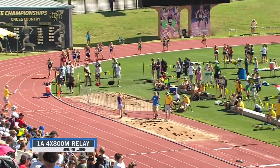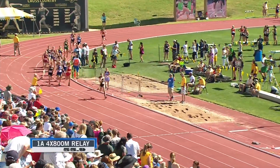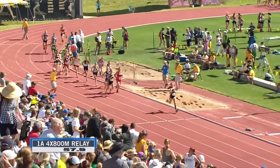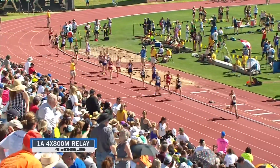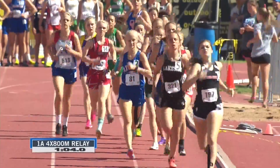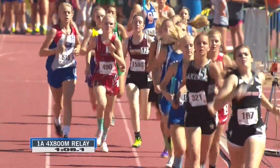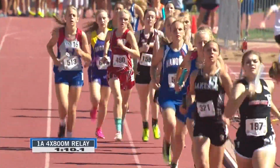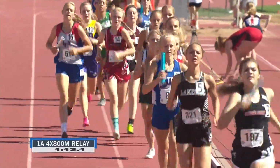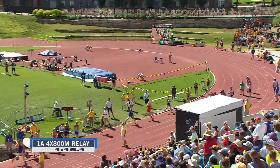Hanover takes an early lead here. Well, you've got to think they're the favorite. They have been very strong. Someone with a camera was standing on the track, and I think they forgot they were on the track, and the runner from Hanover had to actually go around them. I think the cameraman forgot exactly where he was, standing in lane 1. But fortunately, no collision and no problems. Looks like Ingalls is in second at the moment. The second lap is coming.